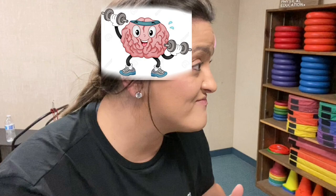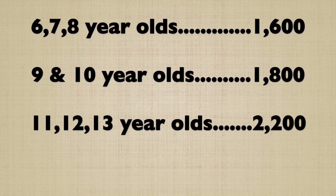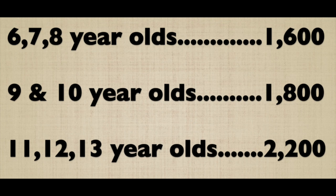It's time to exercise our brains. This week, we're going to learn about how many calories you should be eating per day. According to verywellfamily.com, if you are 6, 7, or 8 years old, you need to have 1,600 calories in one day. If you are 9 or 10, you need 1,800 calories every day. If you are 11, 12, or 13 years old, you need 2,200 calories per day. Question: How many calories per day does an 8-year-old need? The correct answer is 1,600.